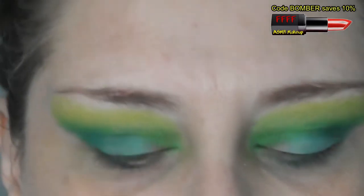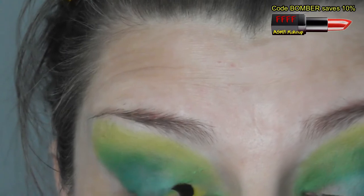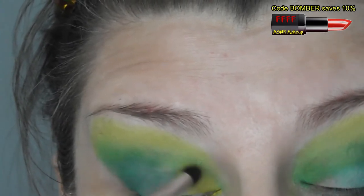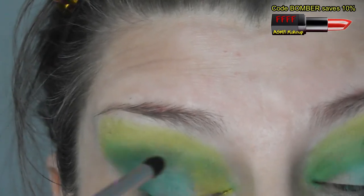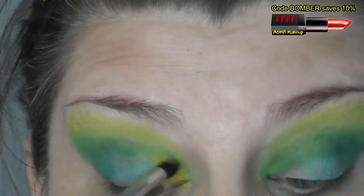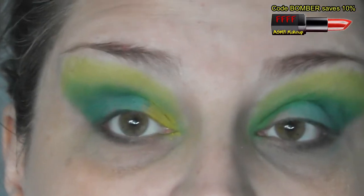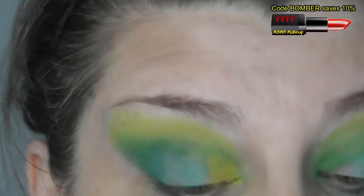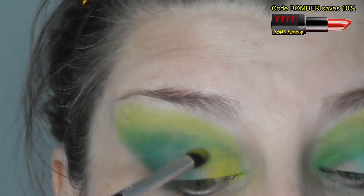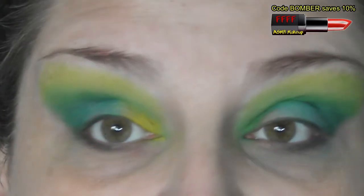Gorgeous yellow. And I'm just going to pop this right on the inner corner, so blending up into that green, the lemon mint that I used. No, it's not. It's the apple cider. And also just lightly blending it into where it meets Blue Mojito. Oh, this is pretty.